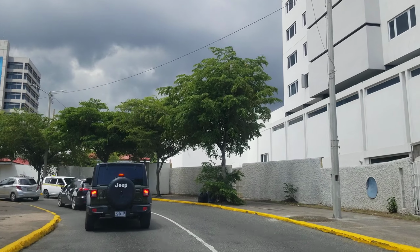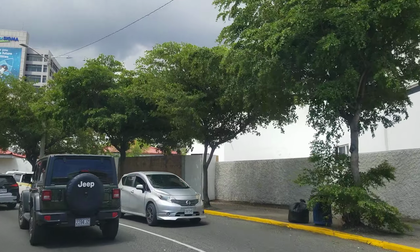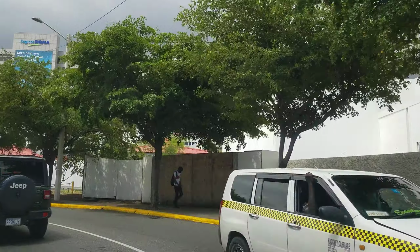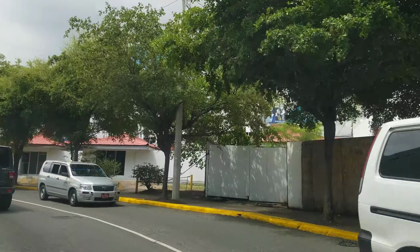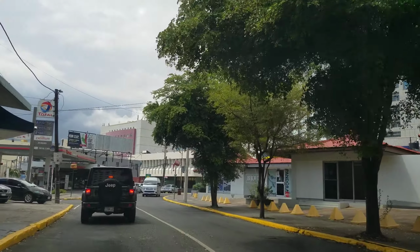And this building is actually the second tallest building in New Kingston, the tallest being the Pegasus, which is also a hotel. So the two tallest buildings in New Kingston are both hotels.